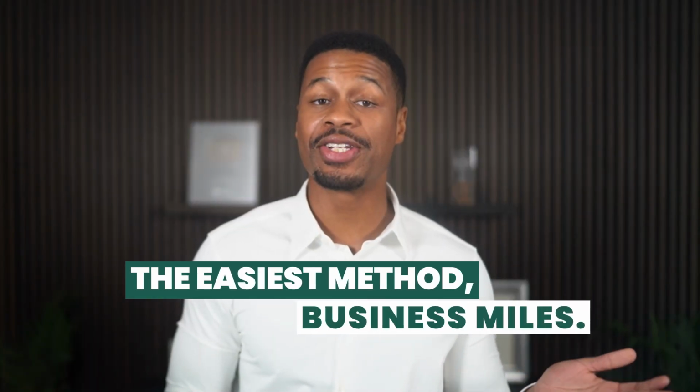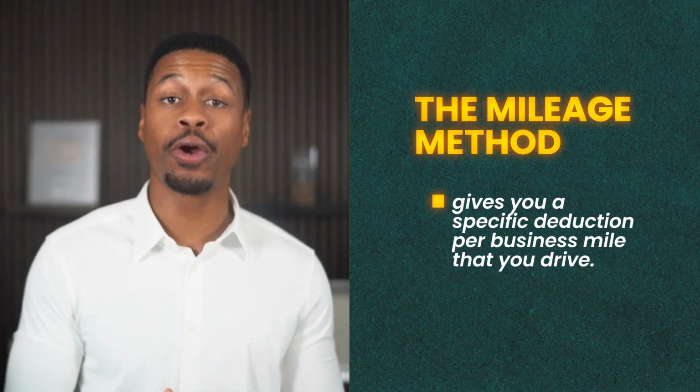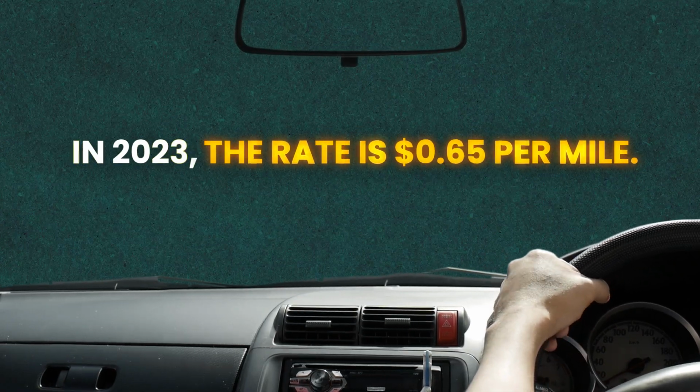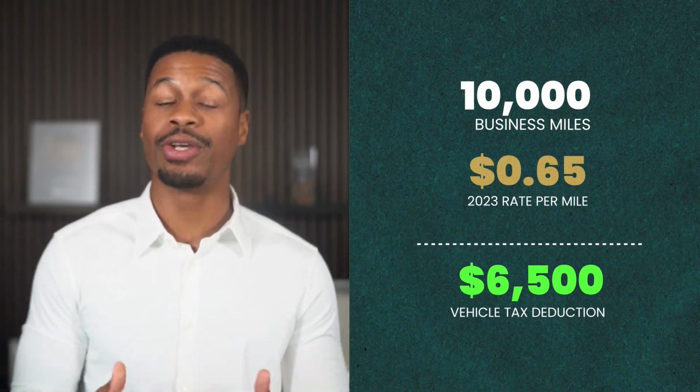Now let's start with the easiest method: business miles. The mileage method gives you a specific deduction per business mile that you drive. In 2023, the rate is about 65 cents per mile. So if you drove 10,000 business miles, you would have a $6,500 vehicle tax deduction. And that's it. It's very simple and straightforward. But this simple and straightforward method may not be the one to save you the most money in taxes.